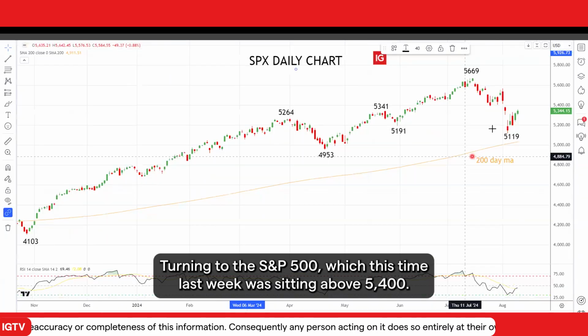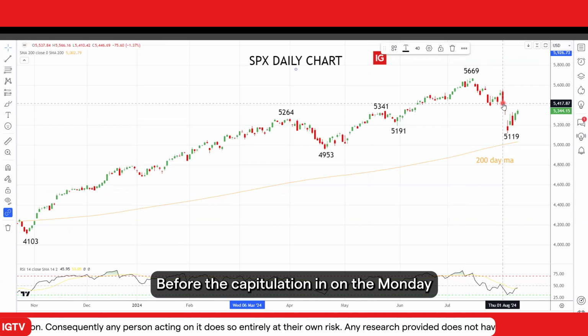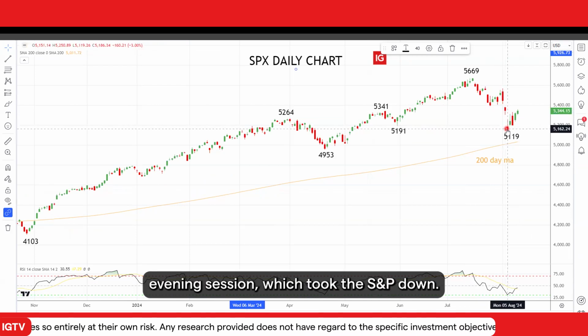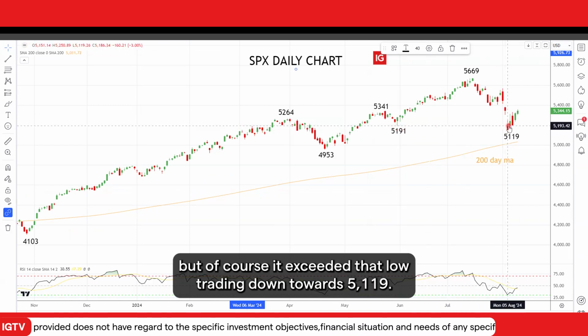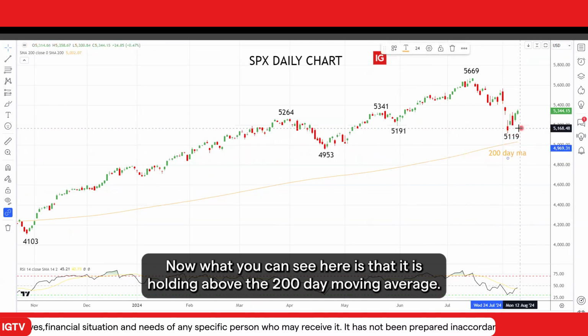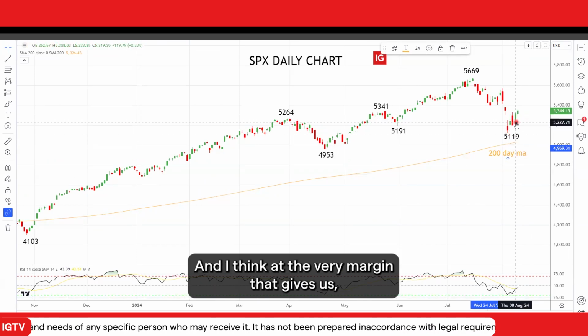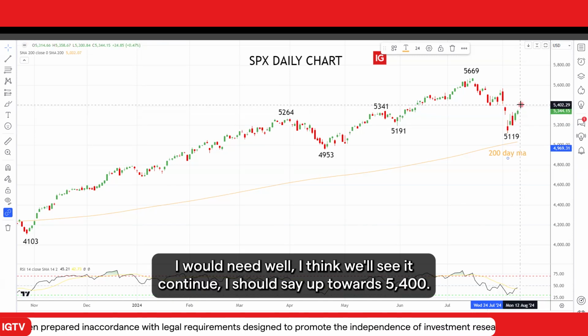Turning to the S&P 500, which this time last week was sitting above 5,400 before the capitulation on the Monday evening session, which took the S&P down. We were thinking probably down to this 51.90 low, but of course it exceeded that low, trading down towards 51.19. Now, what you can see here is that it is holding above the 200-day moving average. And I think at the very margin, that gives us some encouragement that the rally can continue. I think we'll see it continue, I should say, up towards 5,400.